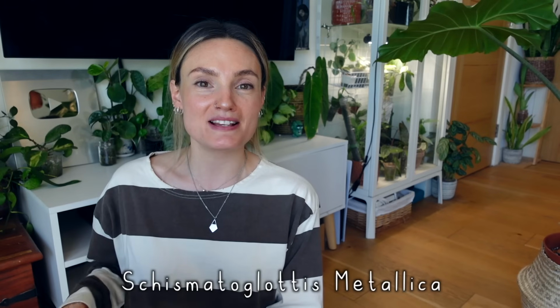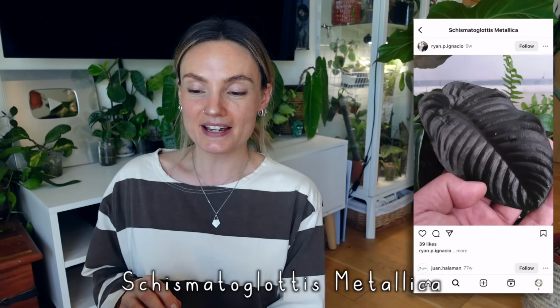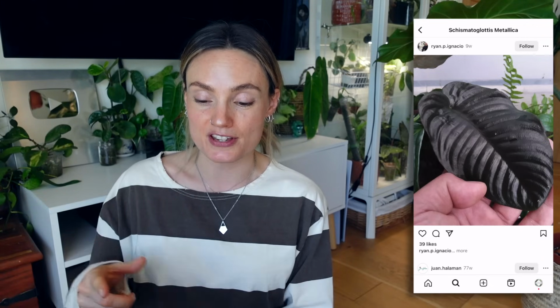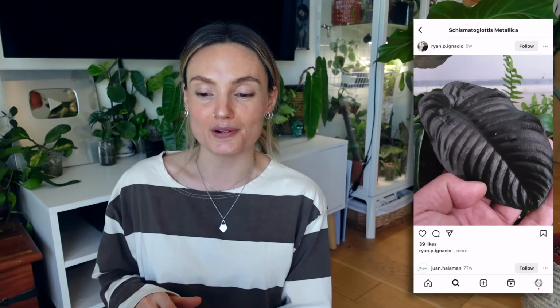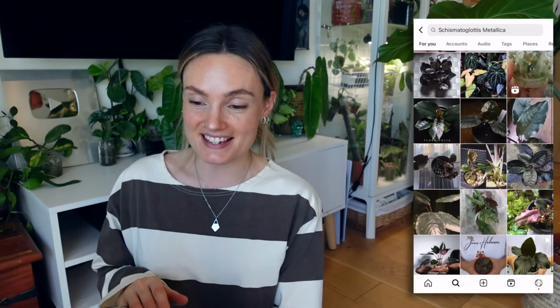And it is the Schismatoglottis metallica. And oh my goodness, if you are into weird, dramatic, kind of dark plants, then you will absolutely love this one. It's so cool. There's lots of types of plants with the name Metallica in them that have kind of like an iridescent metallic sheen to them. And looking at the pictures of this one, in some pictures it looks almost blue, in others it looks very pink. It's just absolutely amazing.